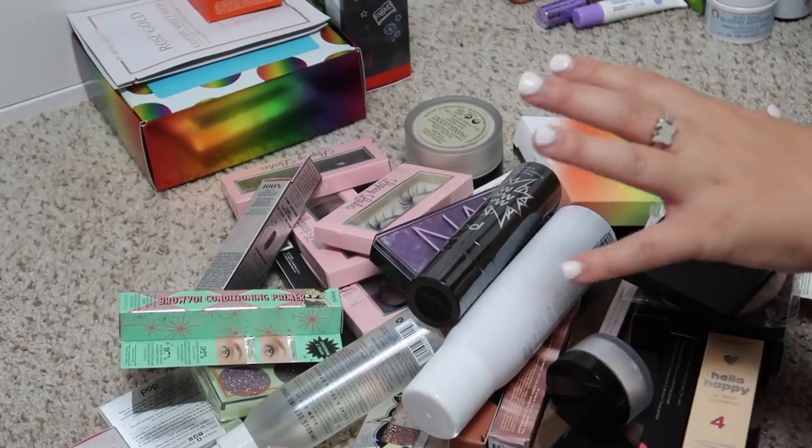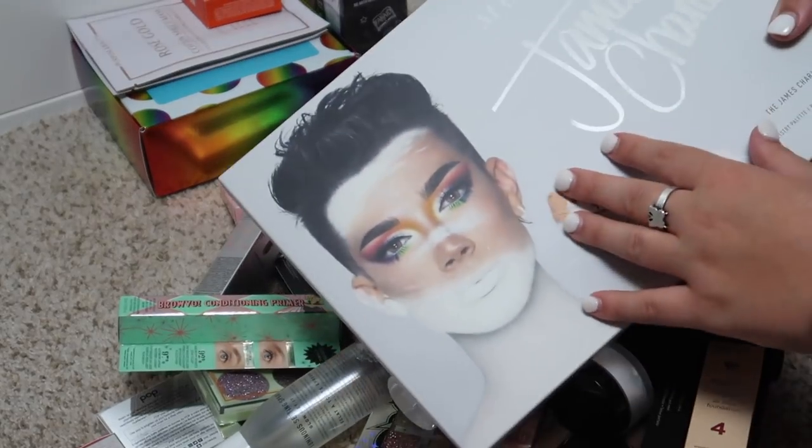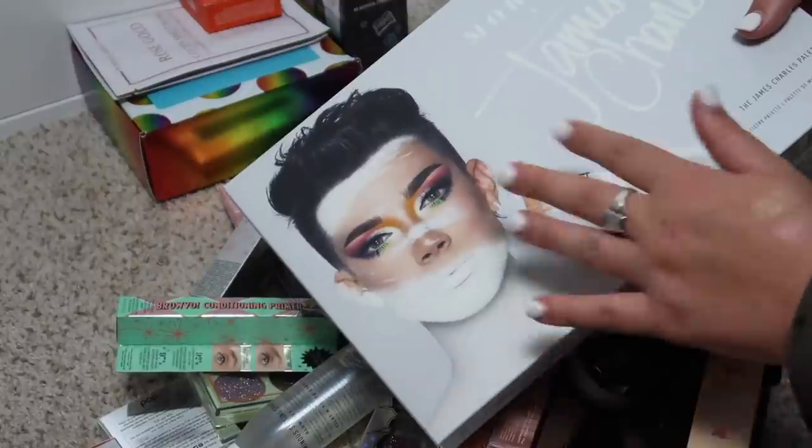And now we are left with a messy pile of makeup that I'm really excited to go through. Right on top, we have the James Charles and Morphe palette. I actually already have this palette, and this was sent to me as PR.